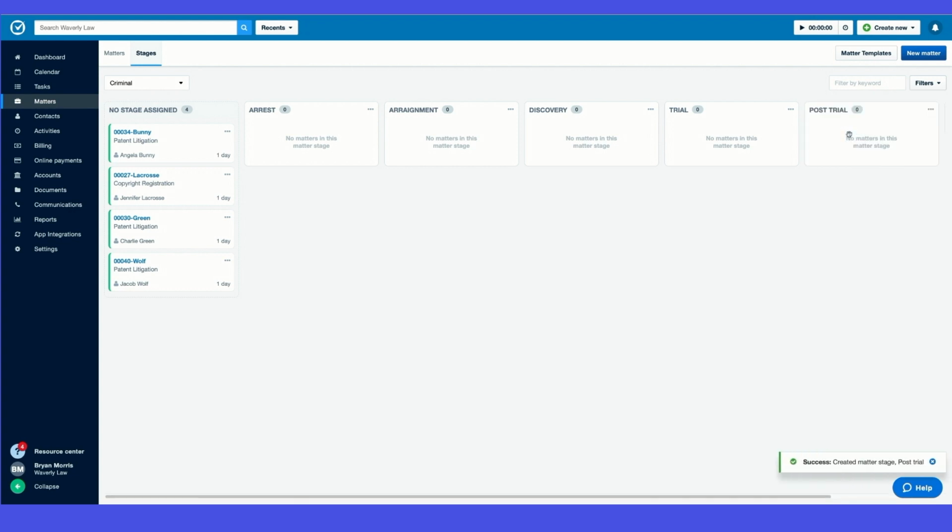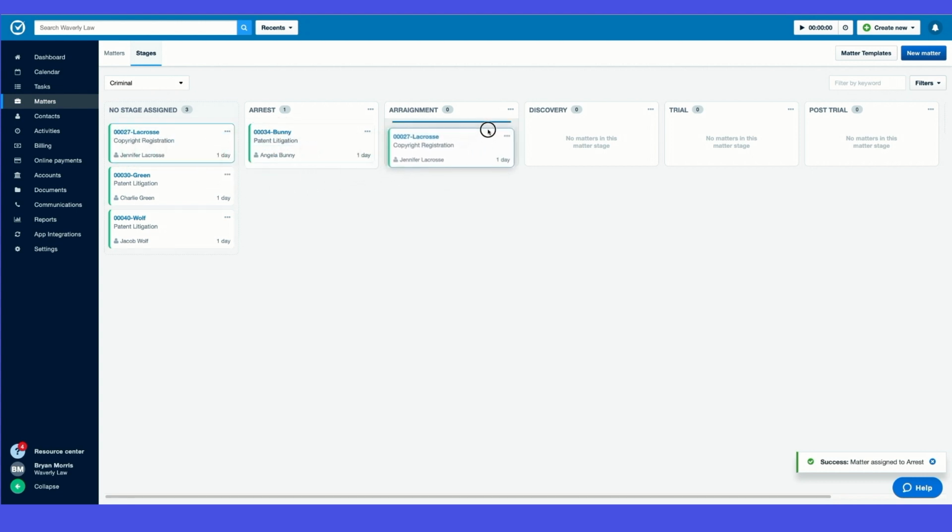So as you can see, it's really that easy. Once I've defined all those stages, I can just drag and drop the matters that I have into the individual stages that I've created. These are stages that are relevant to my firm, my imaginary firm, and how we choose to do our work. Once I've moved them, I don't have to do this again.